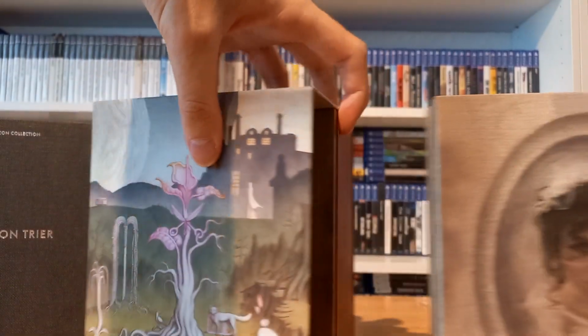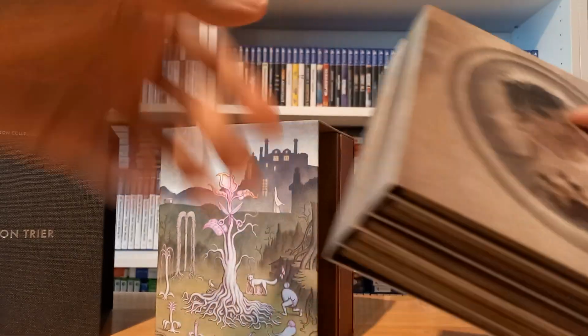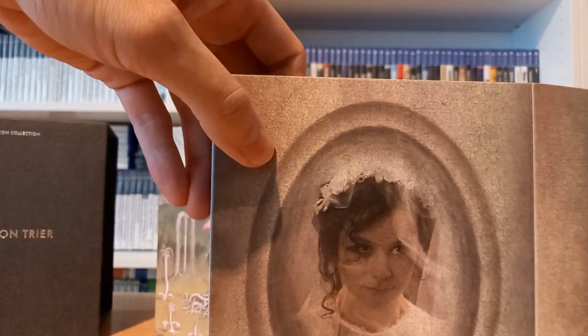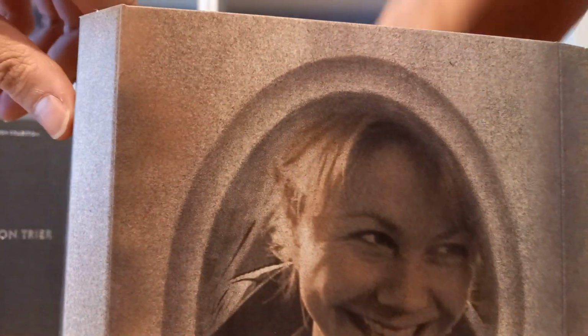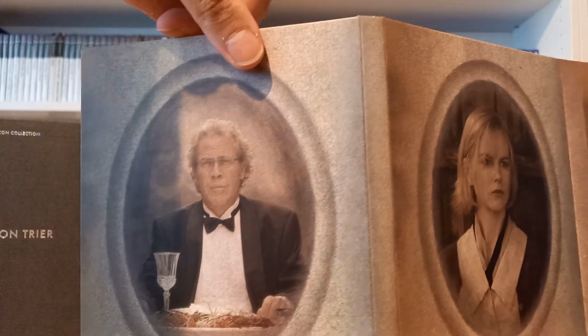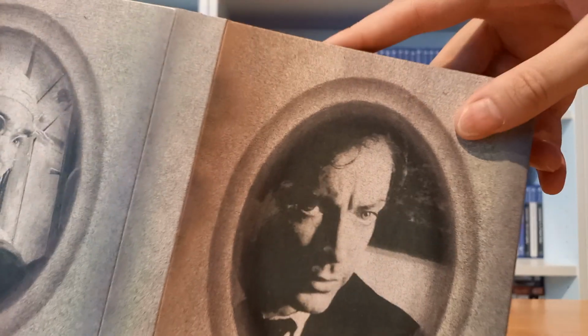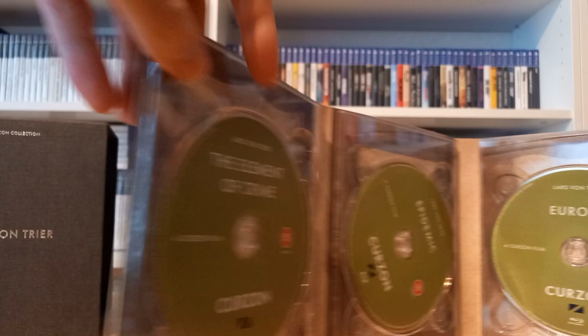And then these movies are in these two sets here. So this is the first set, I think. You have some portrait style art for each movie. That's Breaking the Waves. And it opens like this. It just keeps going. It's impossible to fit on screen at once. So yeah, that's the art on this side. And on this side we have some more art. Right, and then you have the discs on the other side.